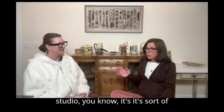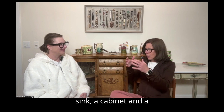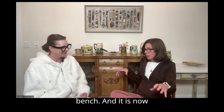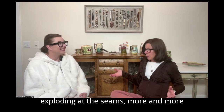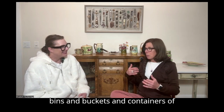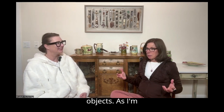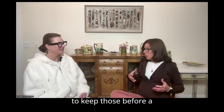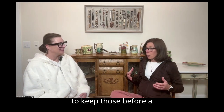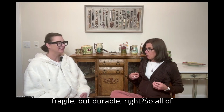So the studio started out literally as a sink, a cabinet, and a bench. And it is now exploding at the seams, with more and more bins and buckets and containers of objects. As I'm producing more art pieces, I need places to keep those before a show, or just so that they don't get damaged, because they're fragile but durable, right?